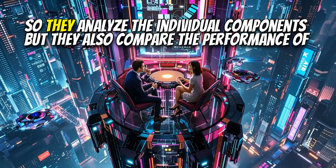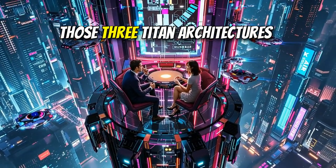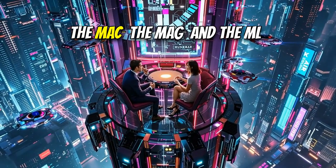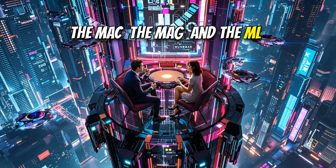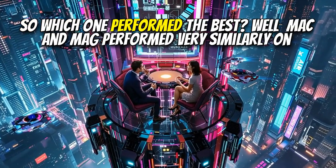Okay, so they analyzed the individual components, but they also compared the performance of those three Titan architectures, right? The MAC, the MAG, and the MAL. Those different ways of integrating the memory module. Yeah. So which one performed the best?